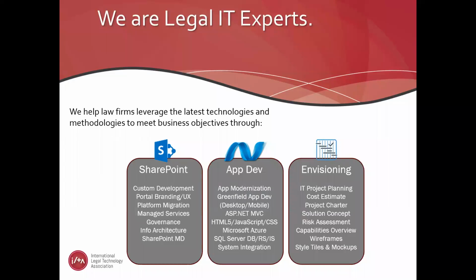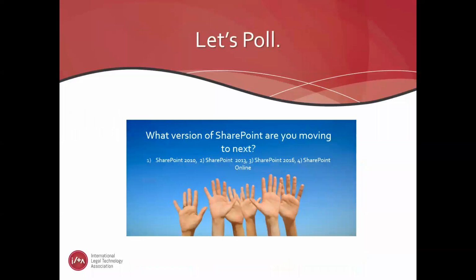Before we get started, we want to take a quick poll, and I think Gail is going to jump in. The question is, what version of SharePoint are you moving to next? My guess would be that it's going to be a lot of SharePoint 2013, very few, if any, SharePoint 2010. But we're interested, especially, in whether or not folks are going to SharePoint Online. So, SharePoint Online, and if you're going to go hybrid, select SharePoint Online, just so that we can capture that.